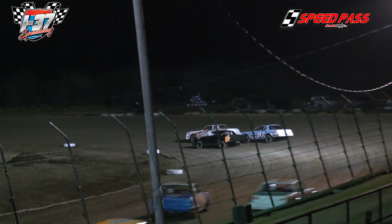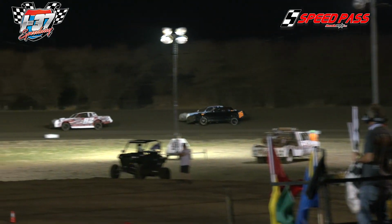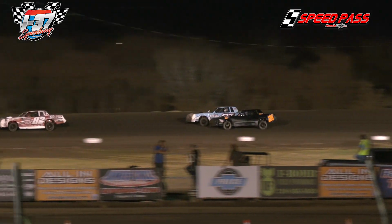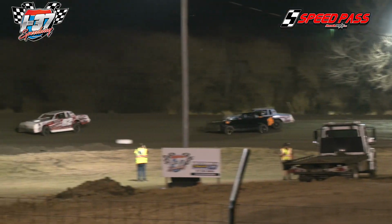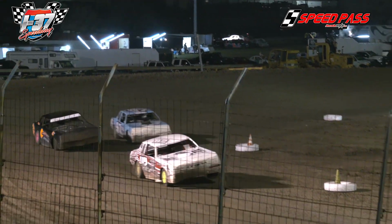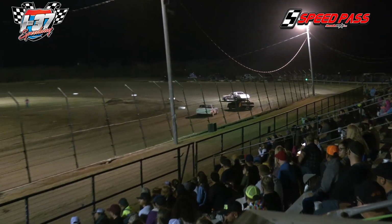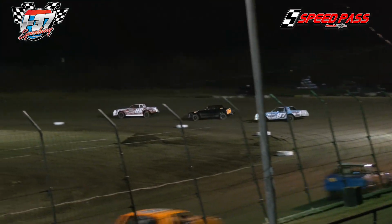Abbey pulls alongside the 97. Dean Abbey and Doug Lawrence in the 97. Good battle for second place there. We'll see if they can keep it clean. Abbey now with the slide job works it up to the top side of the track. Now the 97 goes to work on the bottom side of Dean Abbey.